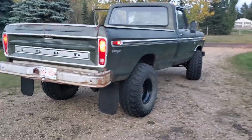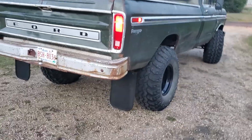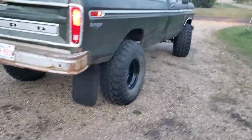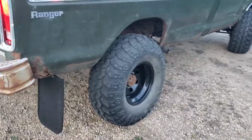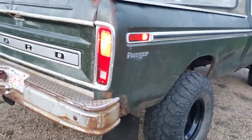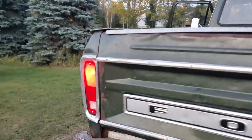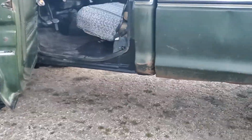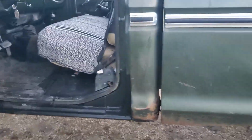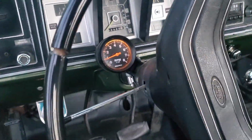Working pretty good. I put these mud flaps on the other day, so it's a little more road legal. Just cheap ones, just threw them on there. All lights are working good. I have to rebuild the transfer case. That's pretty minor. I already have the kit for it. Got a nice seat cover. All my dash working.